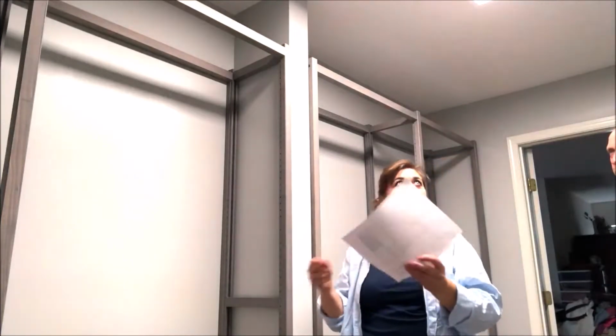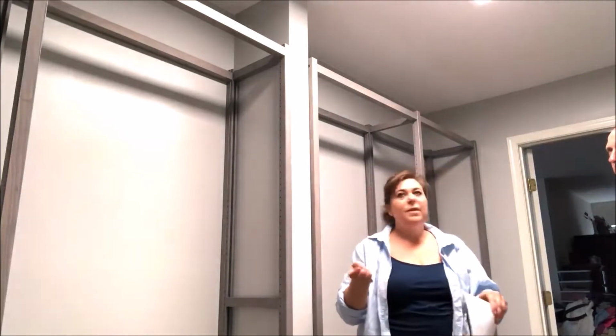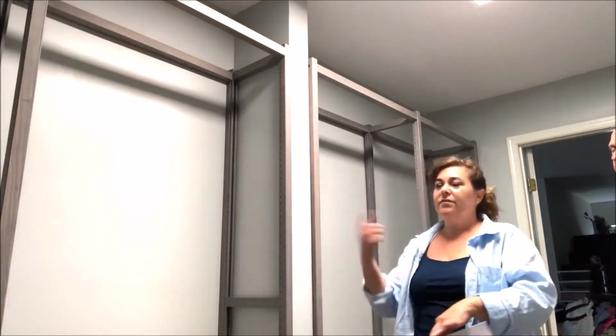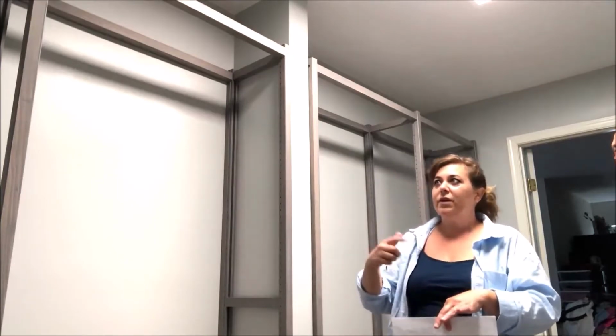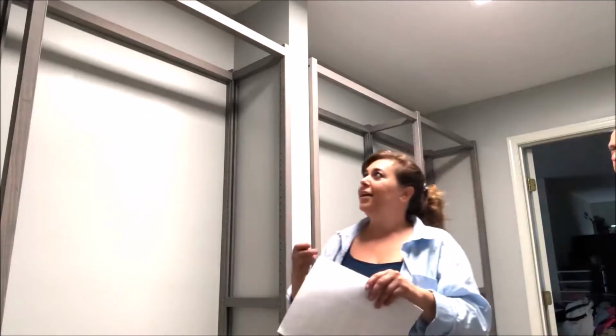So this is what our closet looks like so far. And this is about an hour and a half. Maybe an hour. The first one was learning whenever we put it together, and then the next ones have just kind of gone. And then of course, as we alternate putting them together, I had my own little mishaps. So anyway, that's that.